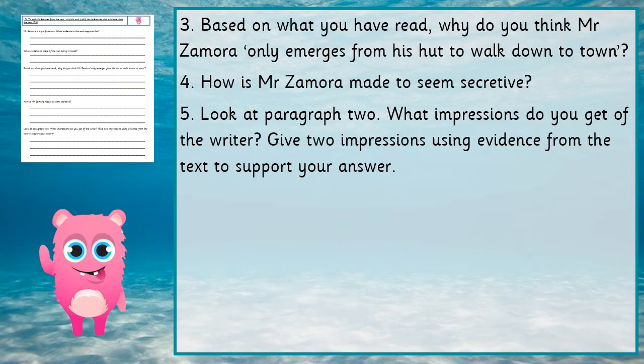So, we are finishing our questions on Inference Day, so questions 3, 4 and 5. So number 3, based on what you have read, why do you think Mr. Zamora only emerges from his hut to walk down to town? Number 4, how is Mr. Zamora made to seem secretive? And number 5, look at paragraph 2. What impressions do you get of the writer? You need to give 2 impressions using evidence from the text to support your answer.